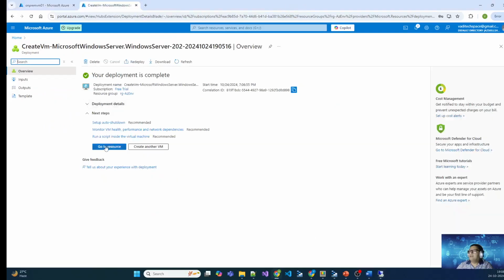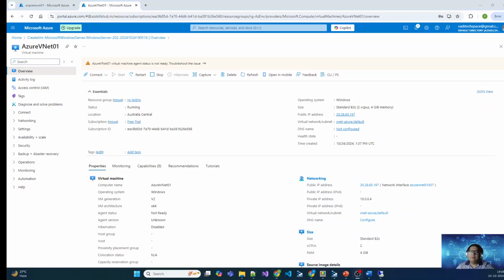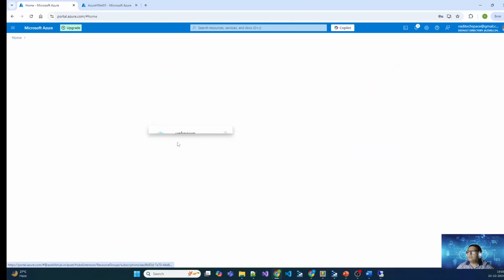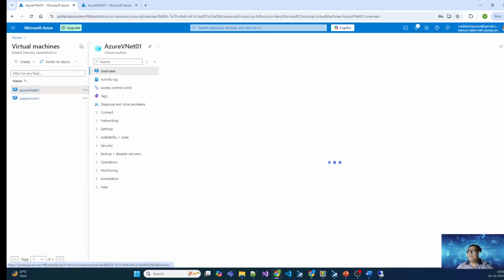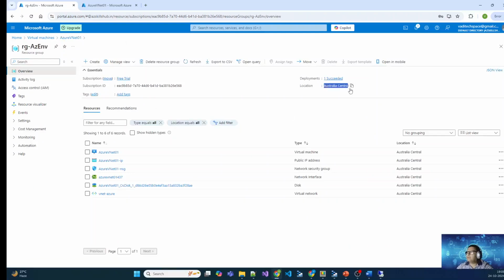but before that, we will go to the Azure network. Now, the Azure virtual machine environment is also set up. So both the environments have been set up. Let's go to the on-premise resource group. In the on-premise resource group, which is in UK South, I have a VM and a VNet. This is isolated. Now I have another resource group, so let's go to the virtual machines first, and from here let's go to the Azure environment. This is another Azure environment, located in Azure Australia Central, and here I have a virtual network and the Azure VM.